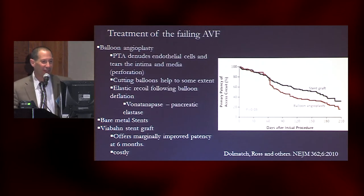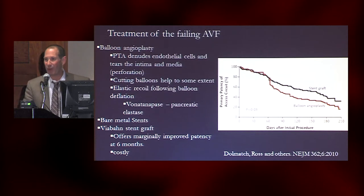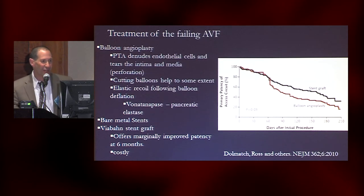Again, if we think about treating failing AV fistulas, balloon angioplasty is our main line of defense. But we know that angioplasty denudes the endothelial cells, tears the intima and the media. Some have advocated using cutting balloons to help this, but there is still elastic recoil despite everything we do. Trials are underway now to use a pancreatic elastase on the fistula to prevent some stenosis and recoil. Bare metal stents have been tried. Dr. Dolmetsch had shown that Viabahn stent grafts can offer some improved patency in AV grafts, but all of these things are relatively costly, particularly when they recur frequently within a 3 to 6 month period.